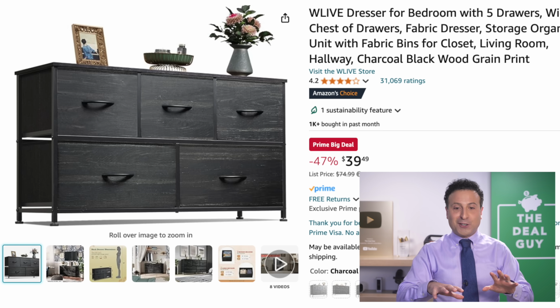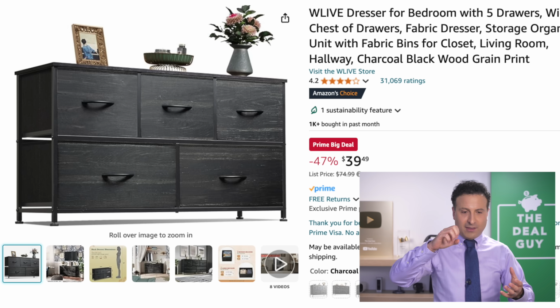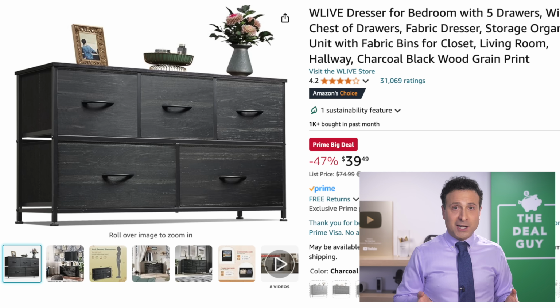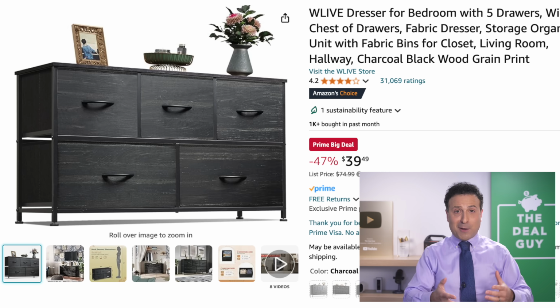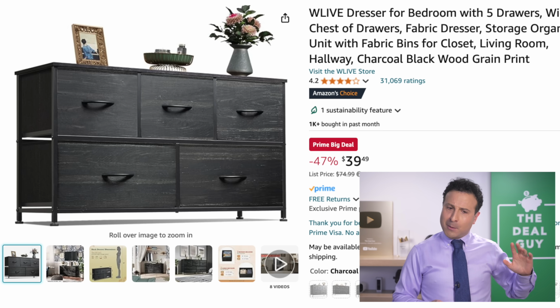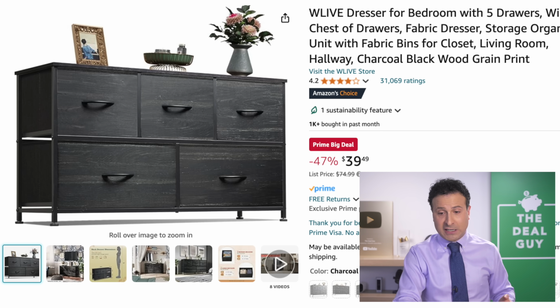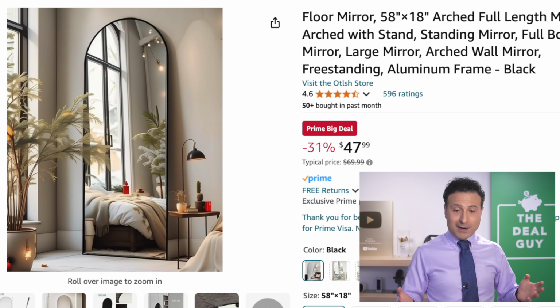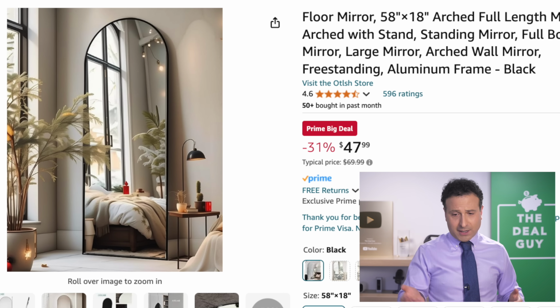I love this dresser. Now, it's not a dresser. It's essentially collapsible foldable bins in a dresser formation. So this could be the type of thing where if there's a student apartment or you want to put this into a closet, it might not be the centerpiece of a room, but at $40, 47% reduction or so, there's more than 31,000 happy people attached to that product, and I've never seen anything like it. The floor mirror. These are all the draw right now for many of the blogs that I've seen pertaining to Prime Day.